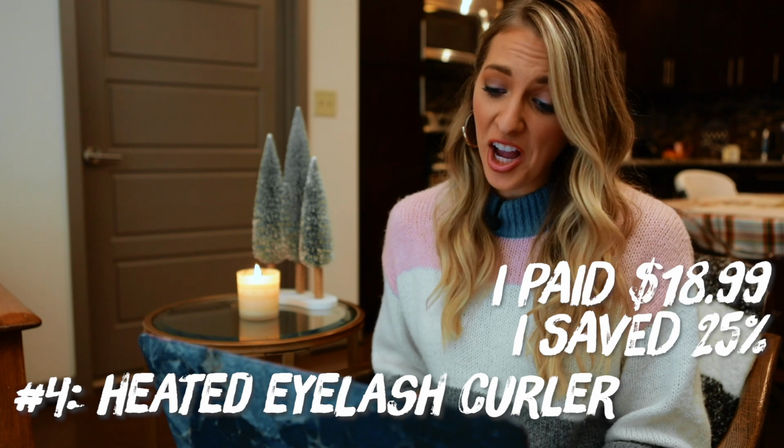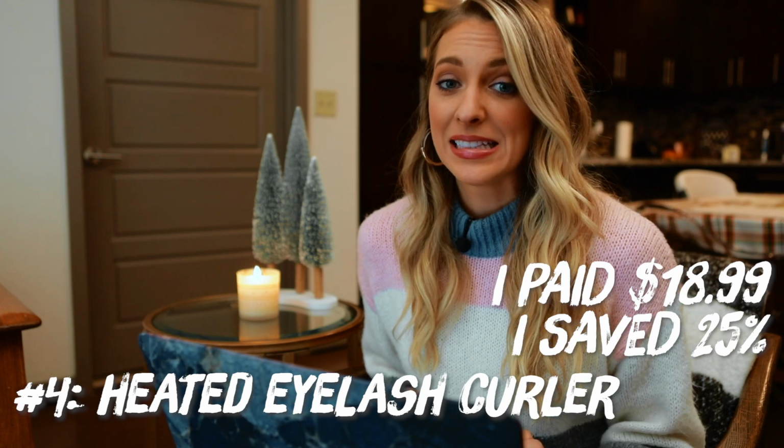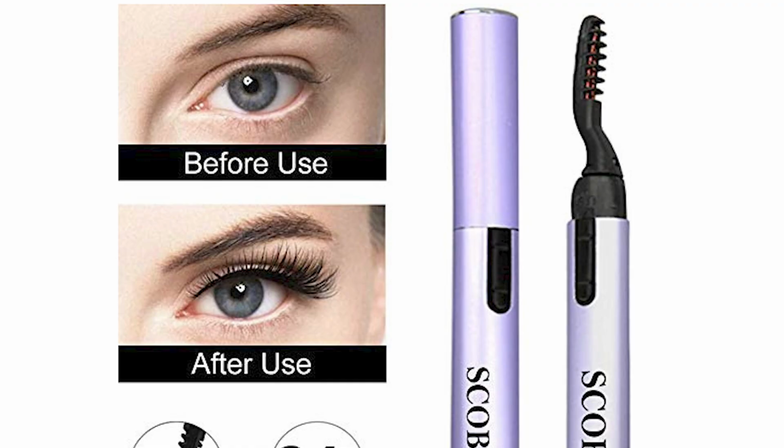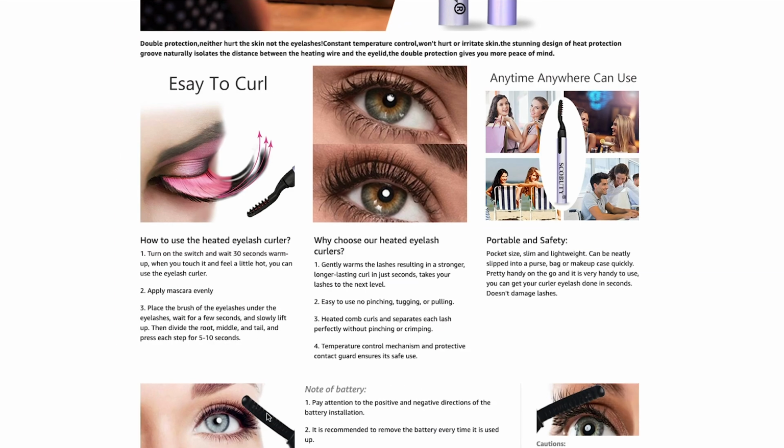All right, moving on. Let's see what else we can find. Like a heated eyelash curler. I will say these, I'm very skeptical, but the first picture sold me because before use and after use, she clearly has on fake eyelashes. So already I'm having a lot of faith in this product.